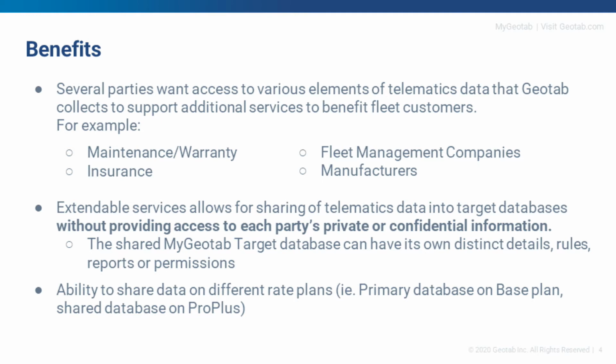So with that principle of privacy and security, you can have private data not showing in the extended target database if necessary, right? So there's that flexibility in that respect, and with security, as well as the ability to share data on different rate plans. For example, the primary database may have Pro Plus, but let's say for insurance, they only need to have a base plan of GPS location or basic information.